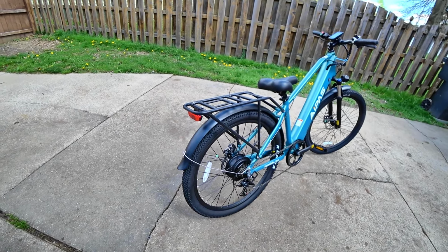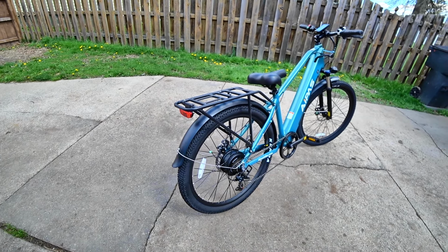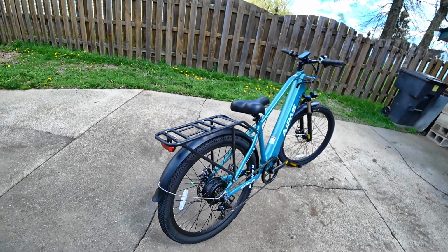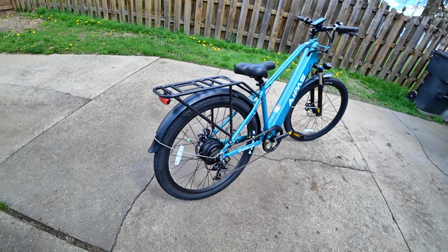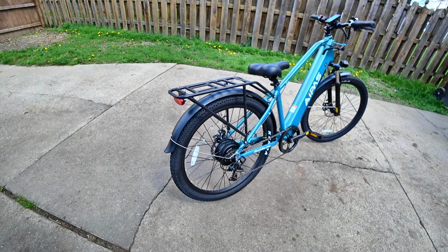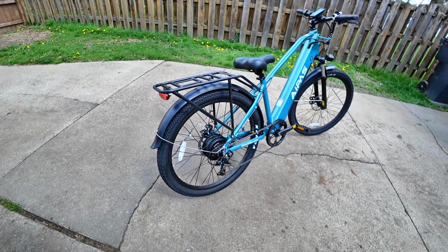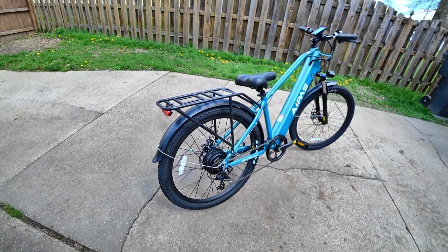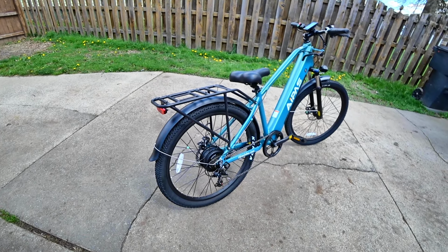Now, just because I'm talking about pedal assist, a lot of people get confused. This has a throttle on it. It's a three-quarter throttle. We'll show that to you in a second here. So you can run throttle only. That's the way almost all electric bikes are. But if you feel like pedaling, there is an assist that will help you get down the road a little bit easier than using just your legs.